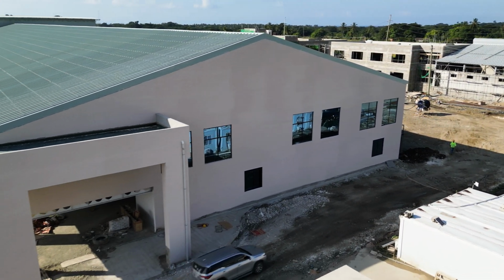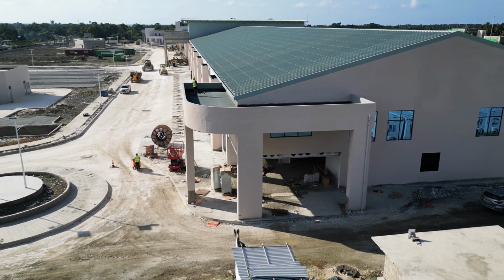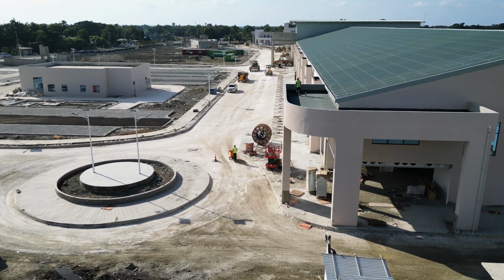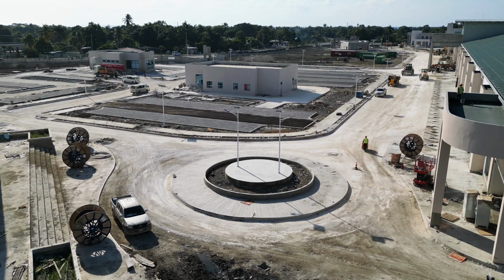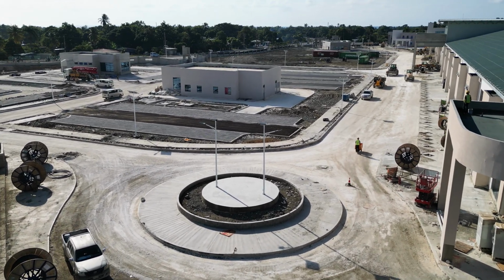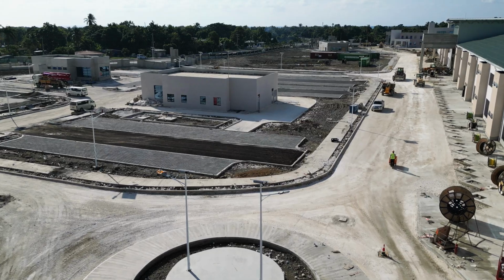At this corner of the commercial zone, there will be a Burger King fast food restaurant. And if you are concerned there are too many fast food restaurants on the compound, you don't have to worry. I'm sure that there will be a lot of authentic restaurants inside the commercial zone.